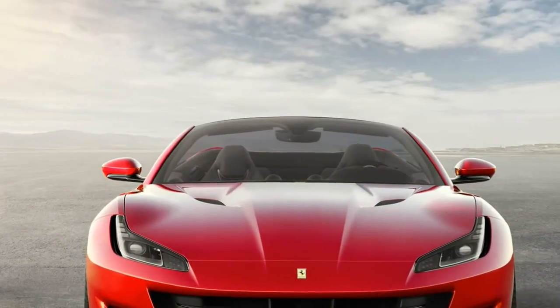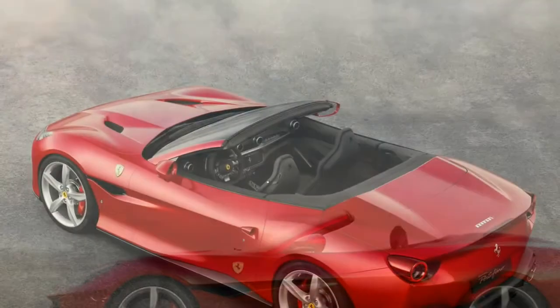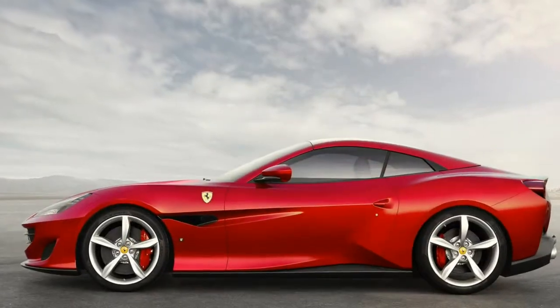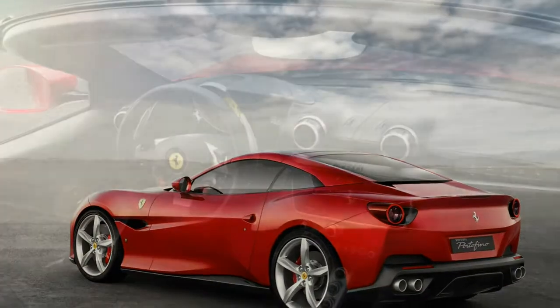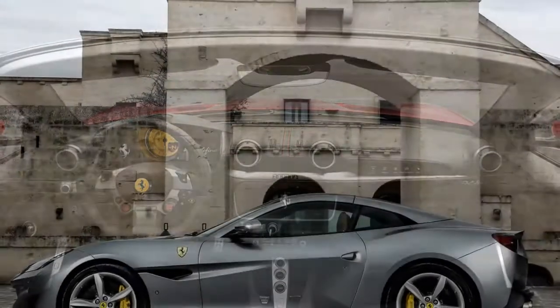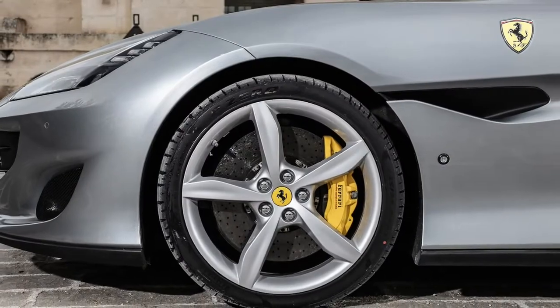Ferrari Portofino, optional extras. This is where it gets interesting. Your Ferrari salesperson will be able to help you search through the options to get the right spec in your case. Available from launch, you are able to pick the following. Dual mode magnetic suspension. Brake calipers in a variety of colors.